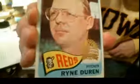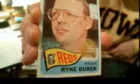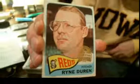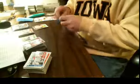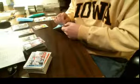Cincinnati Reds, Ryne Duren. These are all pretty good condition-wise. They're not beat up. Ryne Duren for the Reds, number 339. Every one of them looks to be in Ex-Mint, right in that area. And last one, then I'll do the recap.